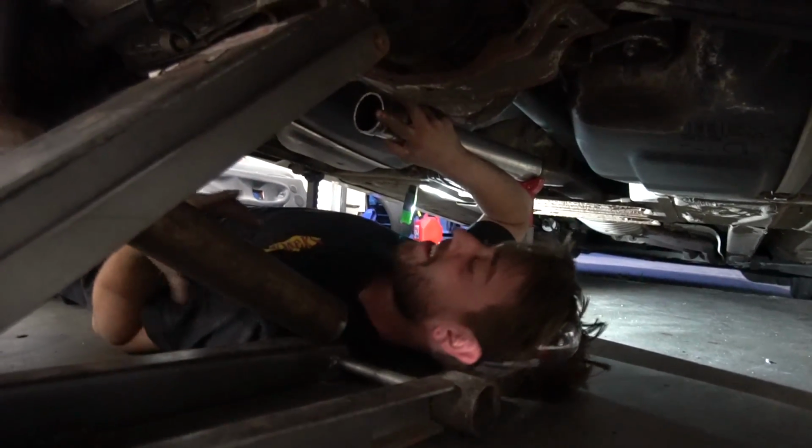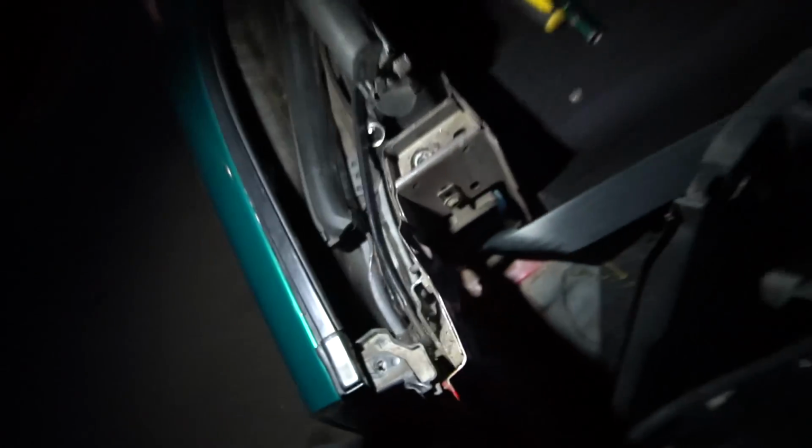How's this coming? Yeah, it's all right. All right, guys, so I took the plastic side off right here, which is all of that, and there's 3 bolts holding the rest of it on. I think the whole thing should just come out, so fingers crossed this is the last of it, because that'd be really nice.